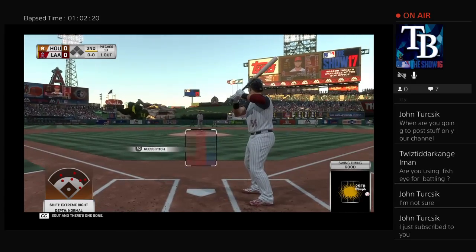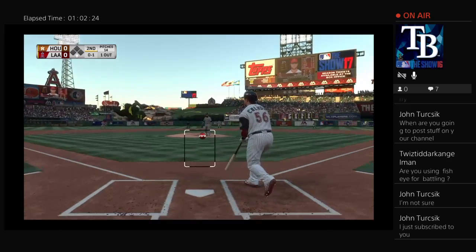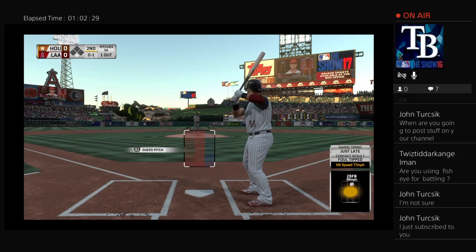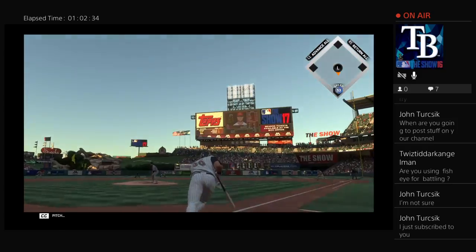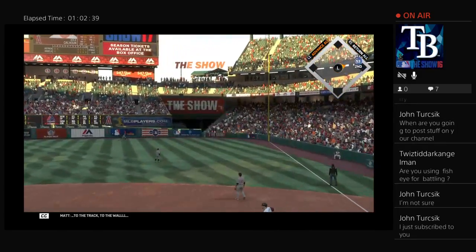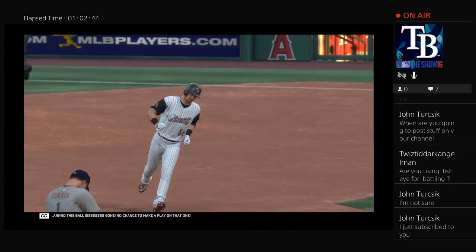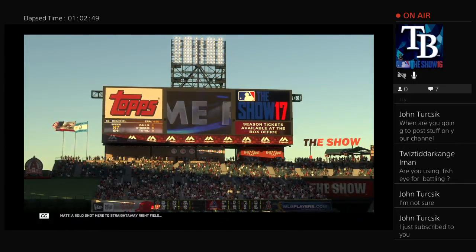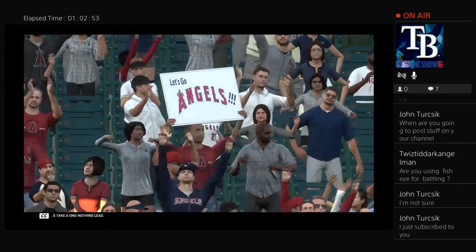Batting 5th, right Cole Calhoun will stand in now. Cole Calhoun sends that one out of play for strike 1. Ready with the 0-1 pitch. There's a swing and a drive hit well out to right field. Back goes Reddick to the track, to the wall, and this ball is gone. No chance to make a play on that one. A solo shot here to straightaway right field as the Angels take a 1-0 lead.